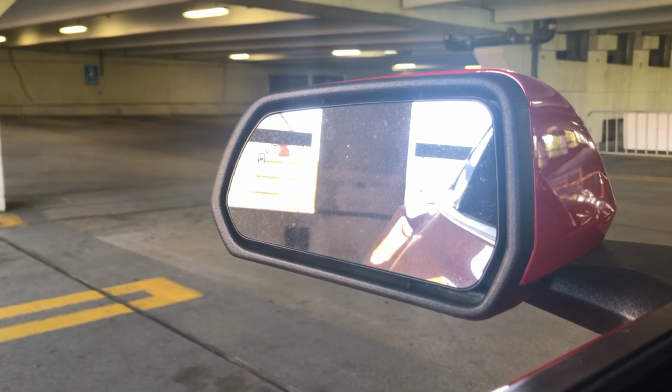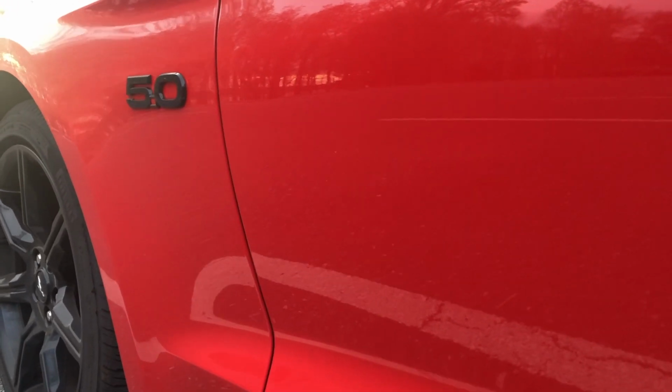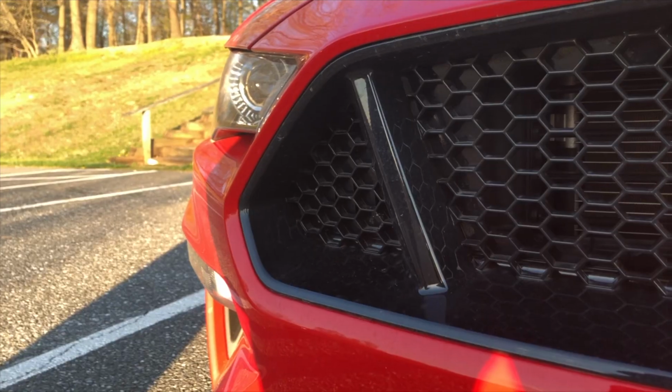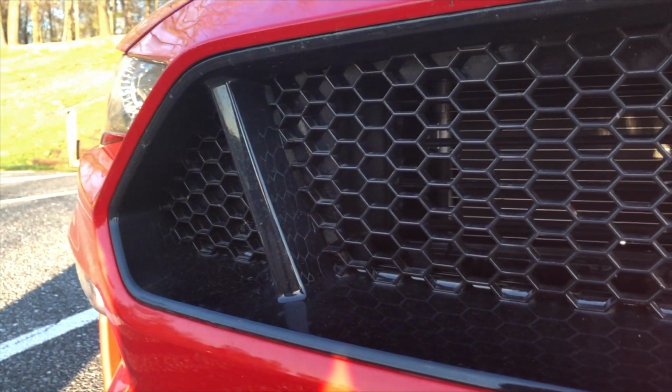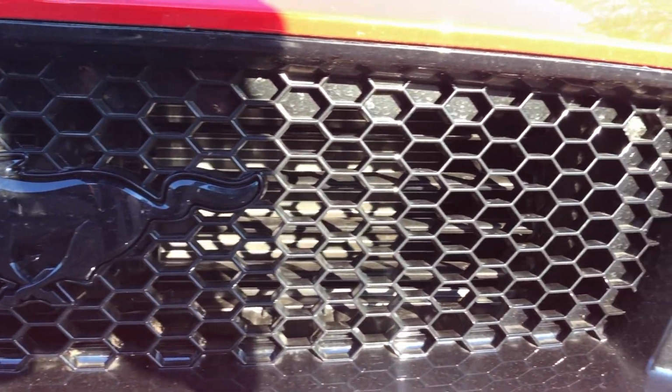I mean, this is absolutely quiet. You would not believe this has a 5.0 until you saw those 5.0 badges on the side, which to me is a compliment because obviously this car has active exhaust, so it just shows you how quiet it can get when you really want it to be. And obviously if you want, you can turn it up to sport or track mode and just be as loud as you want it to be.